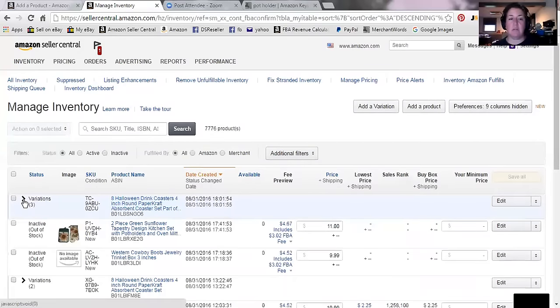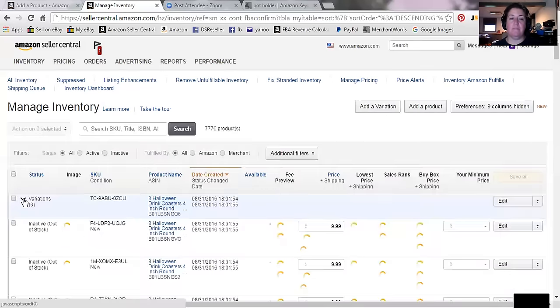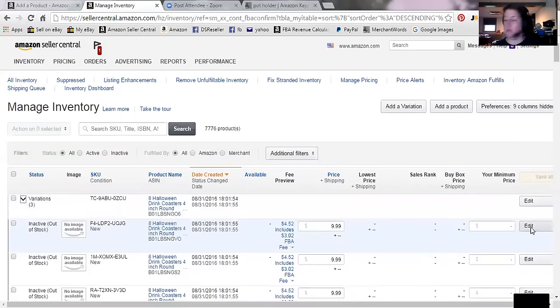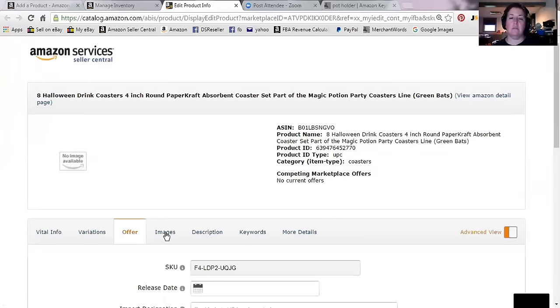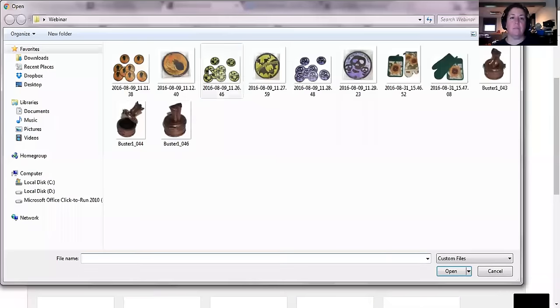We need to put the photos in. And if you click this little arrow, it'll make it a down arrow. And then you can hover over the titles and it will tell you which is which. Like, this should be the yellow spider. Green bats. All right, so we'll edit and we'll put the pictures for the green bats in this one. Go right to images. And we'll put in the 2 pictures. There's the green bats.